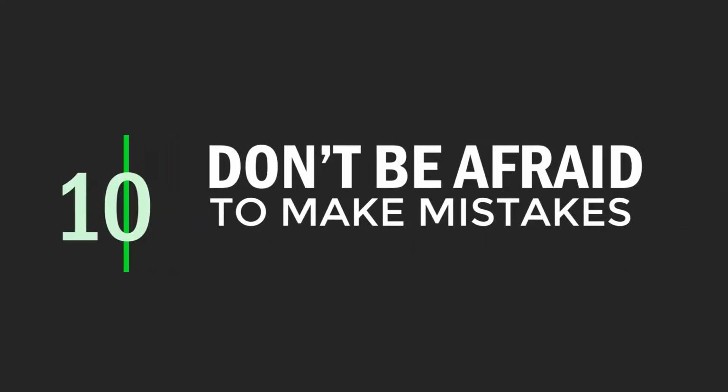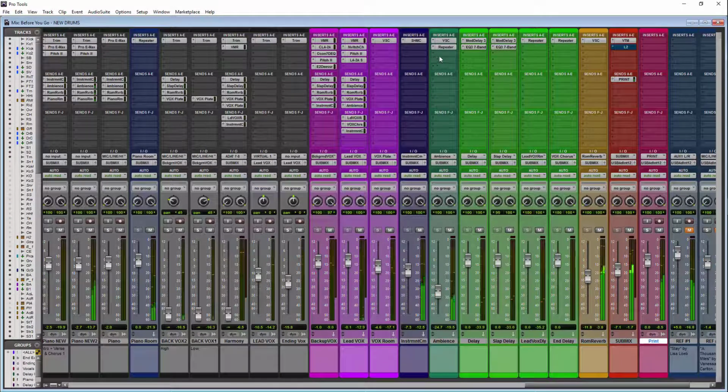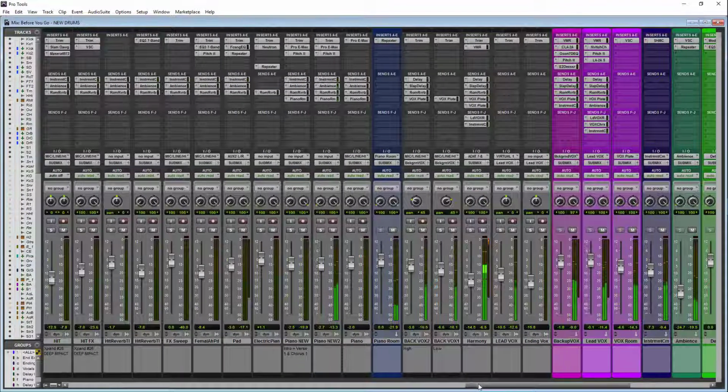10. Don't be afraid to make mistakes. The fear of messing up in front of your audience and your peers has the potential to prevent you from climbing to the top of the mixing mountain. Speaking for myself, me being a creature of habit, if I happen to come across something that sounds cool or just fits in perfectly with the song, more than likely that is the product of me making a mistake.